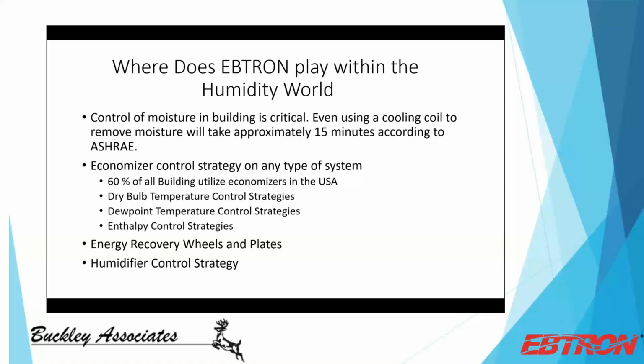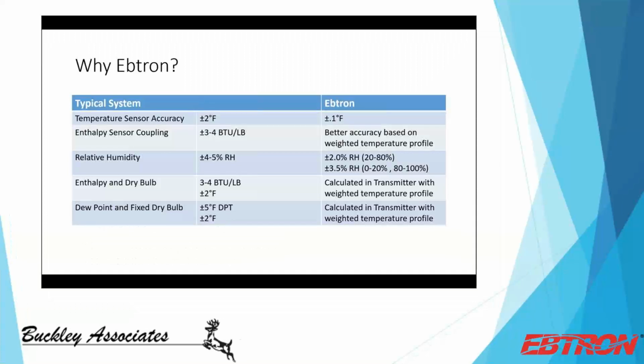We can implement enthalpy control strategies. We can look at dew point temperature control strategies. And we can do an enthalpy-based economizer with that flow sensor, with the RH. If you're doing that already and there's going to be a flow sensor in the unit, we can provide that at almost no cost add to the project. So it's really simple to integrate, and all the controls are right there. And if you're interested, the accuracy is going to be about plus or minus 2% RH, and that's of reading. So it's a really accurate device for the control that we're looking for.